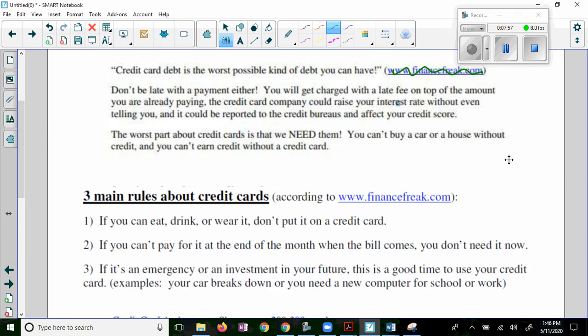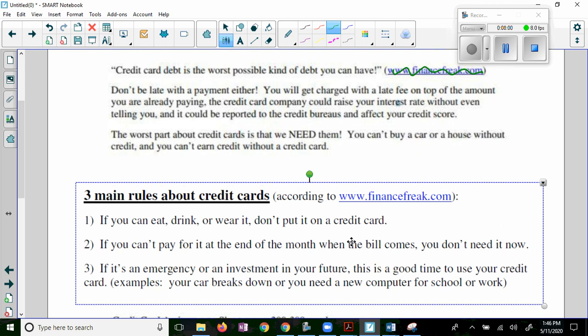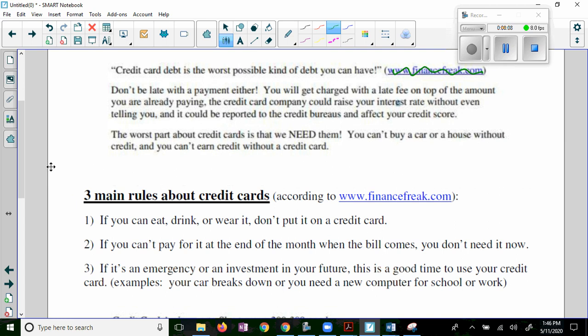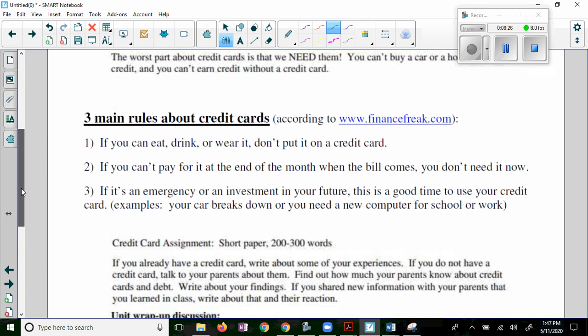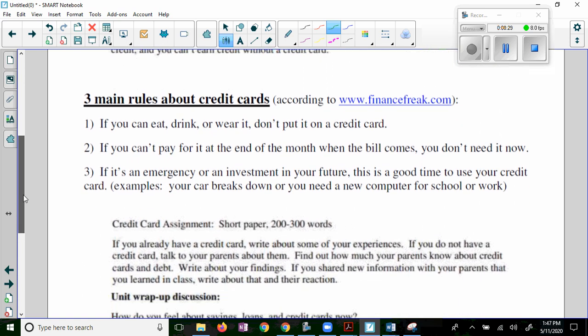So, according to Finance Freaks, the 3 main rules for credit cards are: if you can eat, drink, or wear it, don't put it on a card. If you can pay for it by the end of the month when the bill comes, you don't need it now. If you can't pay for it, if it's an emergency or an investment in your future, then it's a good time to use your credit card. So your car breaks down and you need a new computer for school or work. You need a car to get to and from work. Something that you're going to be able to use. Then go ahead and charge it.